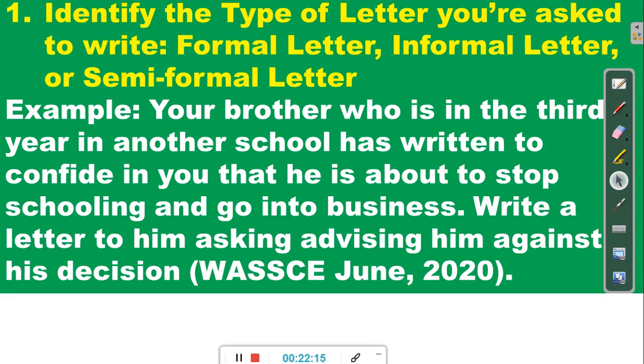Why must you identify the type of letter? Because the type of letter you are going to write determines how you are going to write it. If you are writing a formal letter, you are going to write two addresses, your own address as the writer and the address of the receiver. This is different from a letter you are going to write to somebody who is very close to you, such as this one.